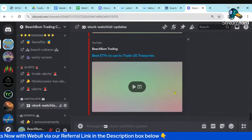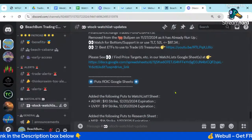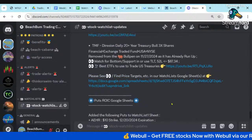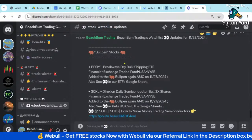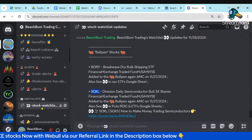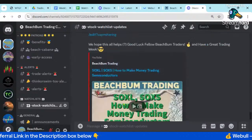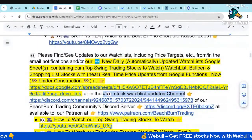So again, if I make any changes, we added SOXL, etc. Also now when we add puts to our puts ROIC Google Sheet after it's been generated, I can add those. So we added BDRY, SOXL, etc. I post that in the Stocks Watch List updates, and also send notification to our Patreon members. So I hope that all helps.